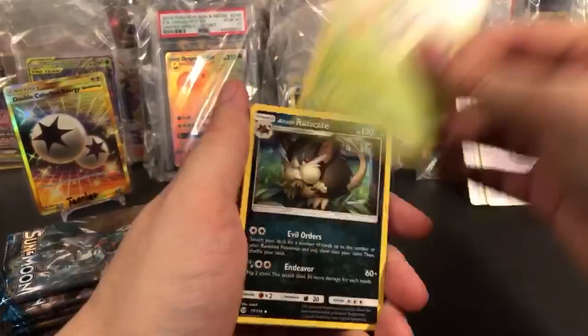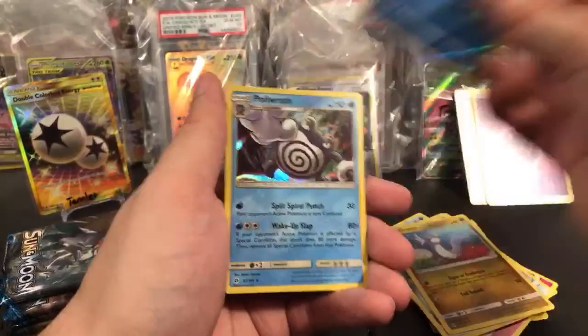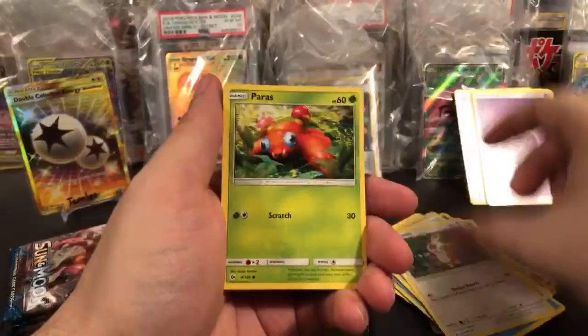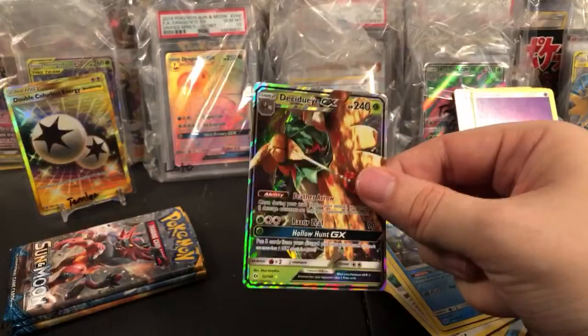Bonsweet, Diglett, Dratini, Poliswirl, and Poliwrath. What? Gotta have something better than that. Oh, this is it. This is the secret rare. You guys ready? This is gonna be a secret rare. Guaranteed. 100%. Guaranteed or your money back. Except not. Stufful, Araquanid, and Decidueye GX. Looking pretty well centered, actually.